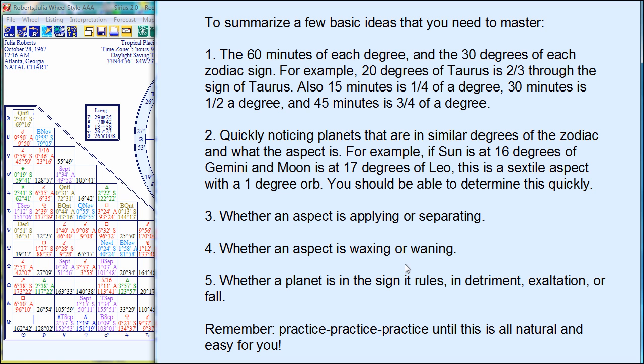Okay. So to summarize, here are some of the things you want to be able to do. Understand that there are 30 degrees in a sign, 60 minutes in each degree. Realize that if a planet's at 20 degrees of Taurus, it's 2/3 through the sign. Realize that 15 minutes is 1/4 through the degree, 30 minutes is halfway through a degree, 45 minutes is 3/4 through a degree. You just become very familiar and comfortable with this.